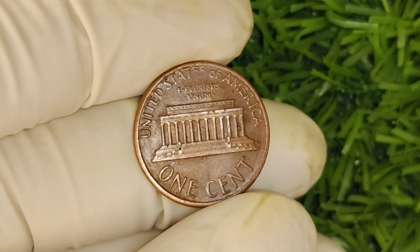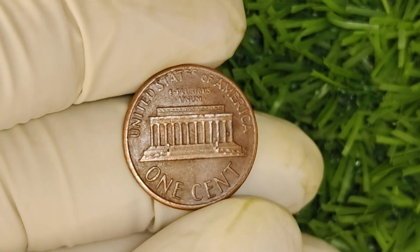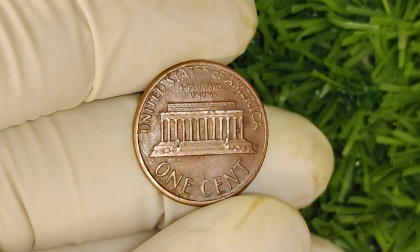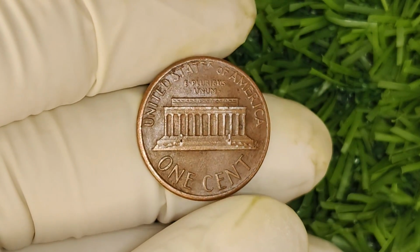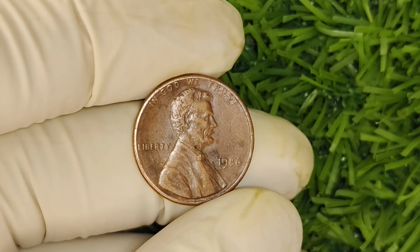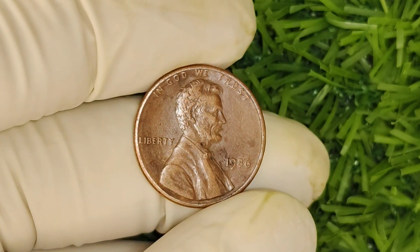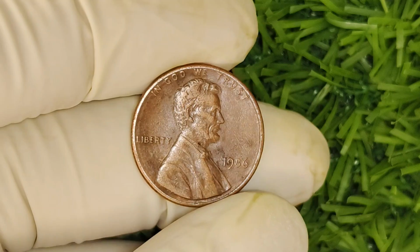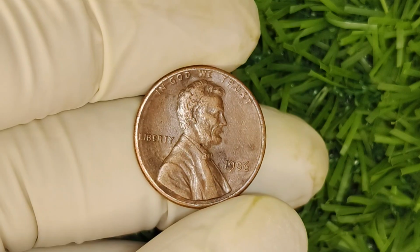So what makes this 1986 no mint mark Lincoln penny worth $1 million? It's not just luck, although luck does play a role. It's a combo of rarity, condition, and one heck of an error. First off, let's talk about the mint mark. Usually on coins you'll see a small letter underneath the year: P for Philadelphia, D for Denver, S for San Francisco. But this little guy has nothing, not a zip. That means it was minted in Philadelphia, because they didn't use a mint mark for pennies.